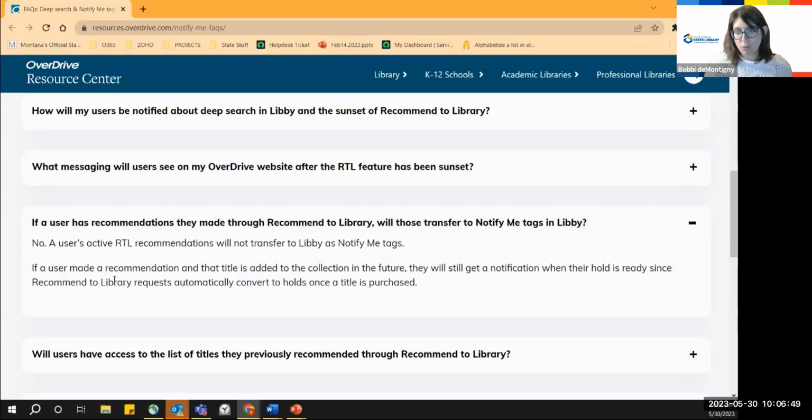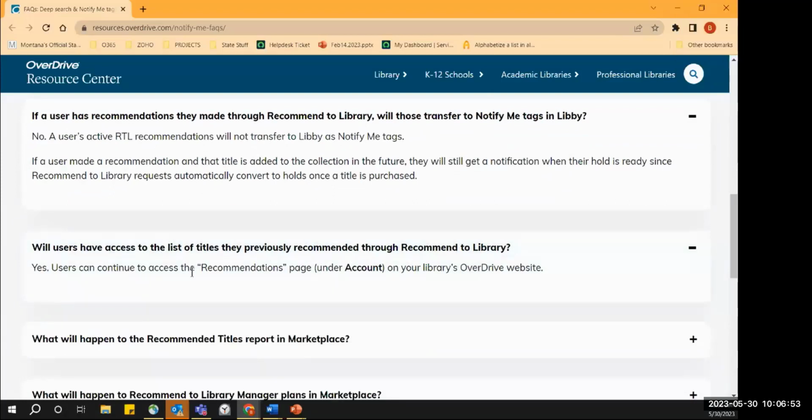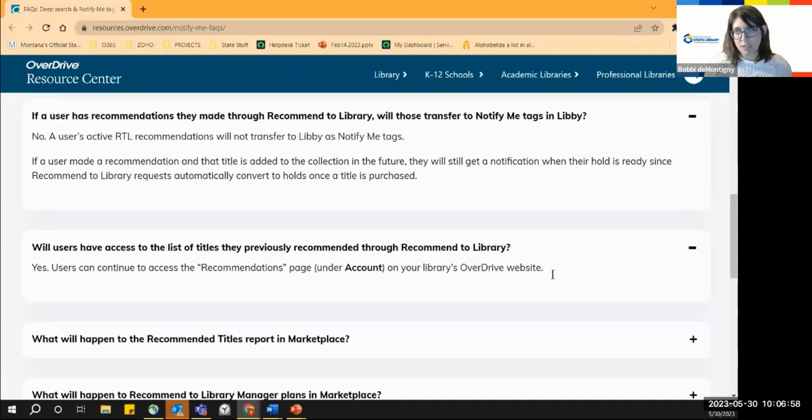And there's also a way to see the list of titles that they've previously recommended, and that is available under their account on the Library Overdrive website. So instead of going there in Libby, you'd go to your Montana Library to Go on the web, and that would show up under each user's account.